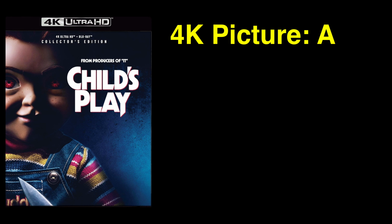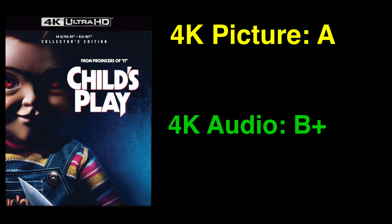The DTS 5.1 is a more than serviceable track for your home theater. While it does offer some good immersive moments, it's nothing that you haven't heard before on the prior Blu-ray disc. Overall, pretty satisfying. For the extras, I scored them a C-. I have to admit, I was a bit let down with the new supplements offered from Shout Factory. I suppose it was too expensive to get Mark Hamill, Aubrey Plaza, or Brian Tyree Henry, so we'll have to settle for the guy who played Shane instead.